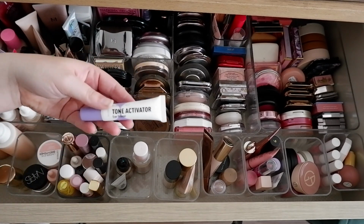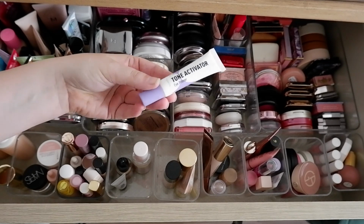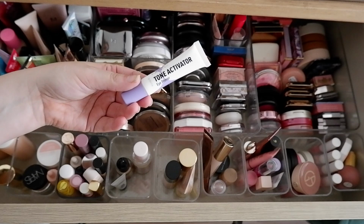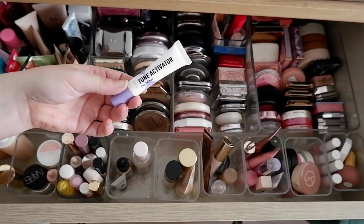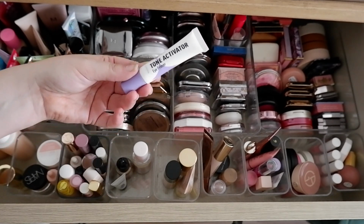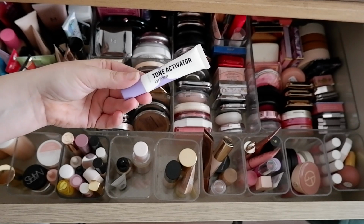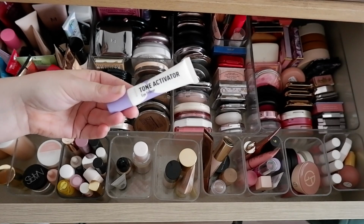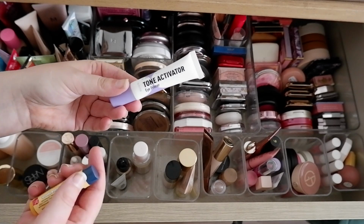And then the Tone Activator Eye Primer from Kaleidos. I got this as a free gift with purchase, and I tried it once. And this actually has the skin tone, like, blocks out your lid base in there already. And maybe for the summertime, that may be good for me to then skip the paint pot that I always use. So I'm gonna try these two things.